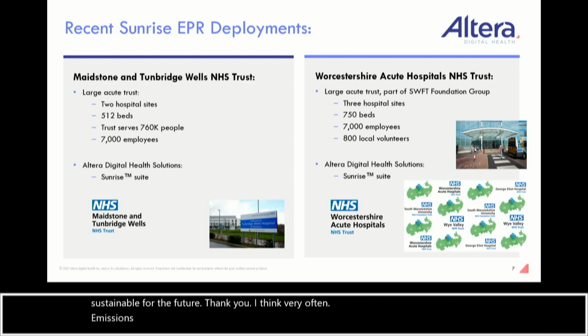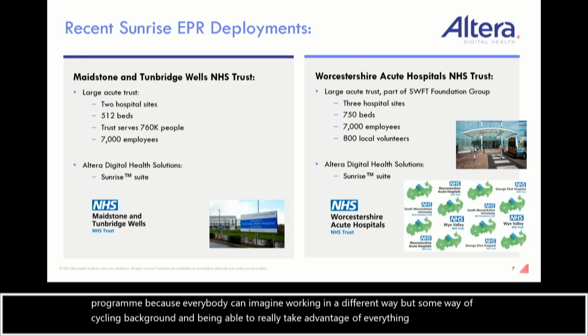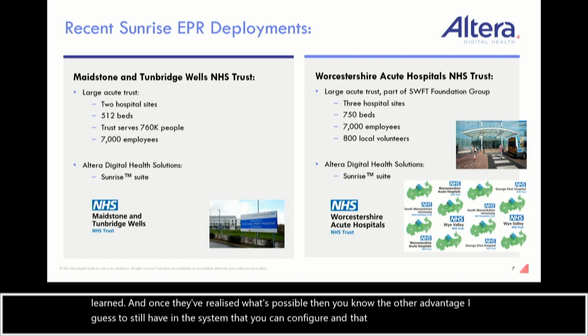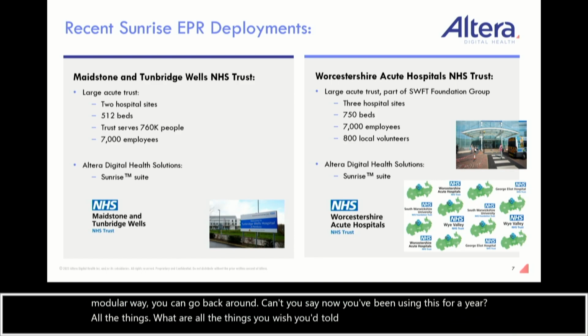I think very often clinicians appreciate being led and directed through those first phases of an EPR programme, because not everybody can imagine working in a different way. But some way of cycling back round and being able to really take advantage of everything that they've learned, once they've realised what's possible. The other advantage, I guess, to still having the system that you can configure and that you can develop in a modular way is that you can go back round, can't you, and say, now you've been using this for a year, what are all the things you wish you'd told us, and how can we optimise and take advantage of what we've got.